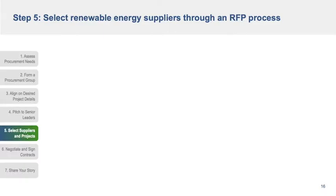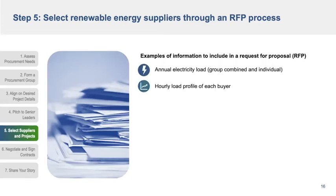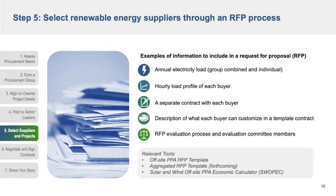The fifth step is to select suppliers and projects through an RFP process. In the RFP, you can consider including your group's annual load and each buyer's hourly load profiles if possible. You will need to clearly indicate that developers will be signing a separate contract with each buyer and describe what each buyer can customize after the template contract is developed. It's also important to specify the RFP evaluation process and evaluation committee members.